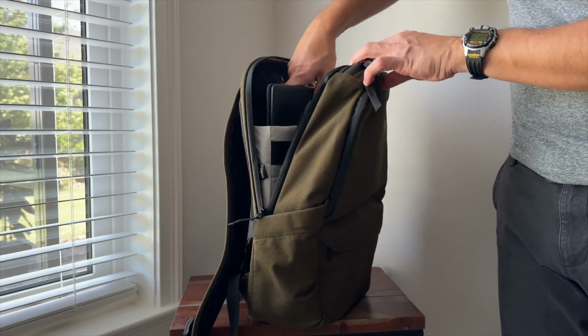As I've come to realize in the many times that I've used this over the past couple of months, although it's listed at 26 liters, it's probably one of the smaller bags in this list, but that doesn't hamper its ability to handle this laptop very, very easily.